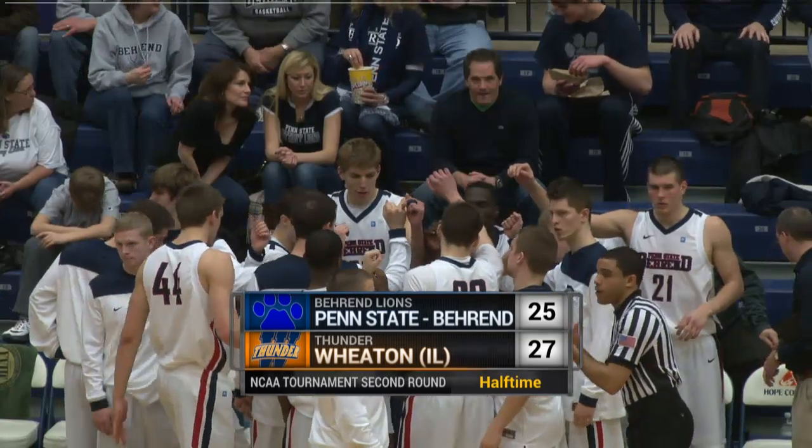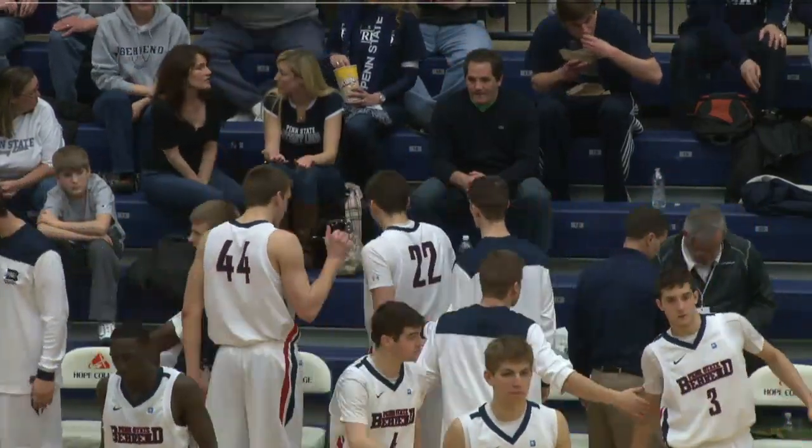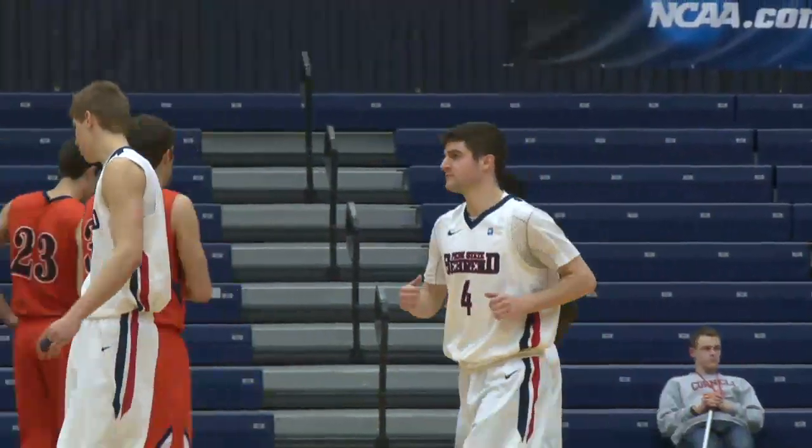And we are back as both teams break from the huddle. It's going to be Behrend to get the ball, first possession of the second half.